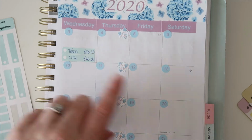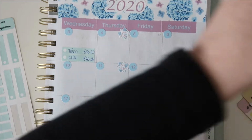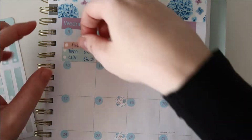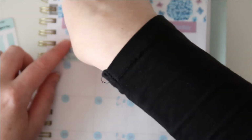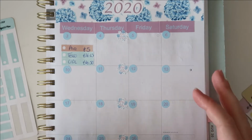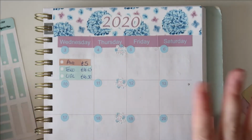Also, while I was in Tesco's, Ava wanted to buy something and she has pocket money that she uses. So she bought something for €5. It's just like a dress for one of her dolls. She's absolutely gone mad on her little dolls. So everything is, she wants to buy doll clothes.